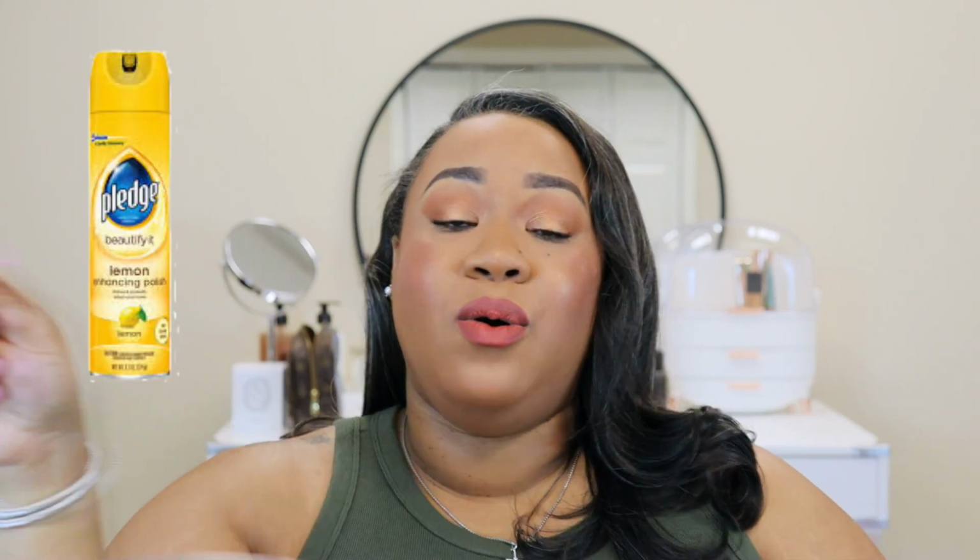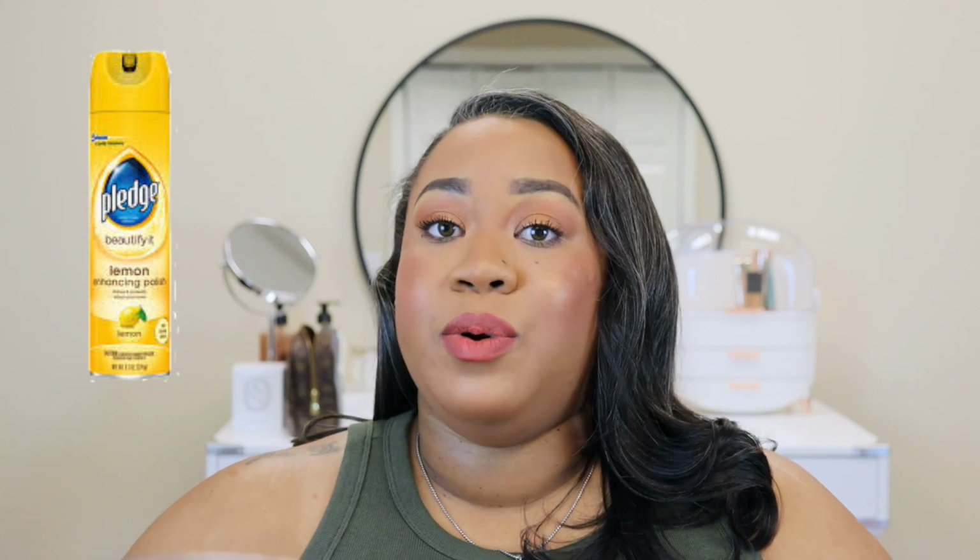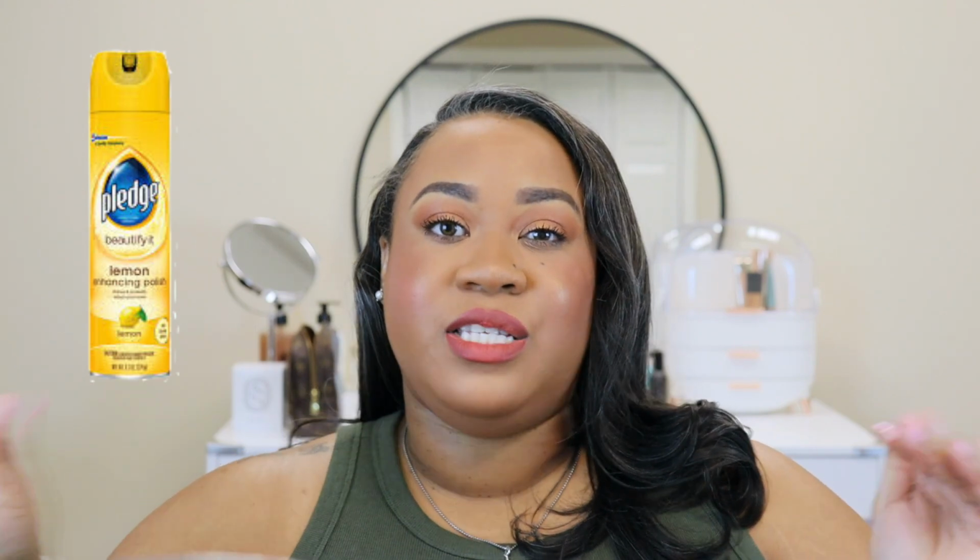But for getting rid of dust, I have a few options. Scrub Daddy actually has this cute little gray tool that you wet, and it has ridges. You can use it on shelves, you can use it on baseboards, on vents, on blinds, anything to get rid of the dust, and that works well. I do want to try that. Also, Pledge or Endust, you can spray it on the surface, use a microfiber towel and get rid of dust that way. I do sometimes like that because it also shines the surface.